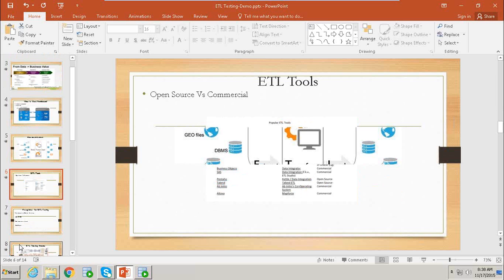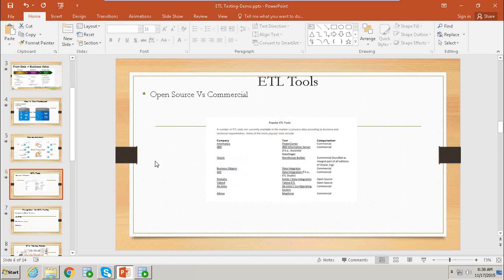Now, speaking about all these things, there are a lot of ETL tools in the market. Generally, they are classified as open source or commercial. So, commercial are the ones which provide the seat license or concurrent license, and based on the number of users, you use it. Whereas open source, it's an open market, it's a free one. Only thing is you have to customize yourself.